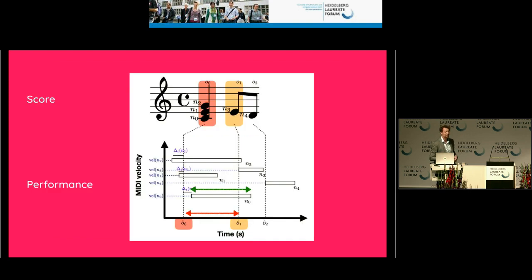So take this simple problem. I give you, as a machine, the score, and then the machine should play the score. It would not sound very nice. Here, what you see on the top is the score. On the bottom, you see the performance by a grand piano player, how that player would play that score.